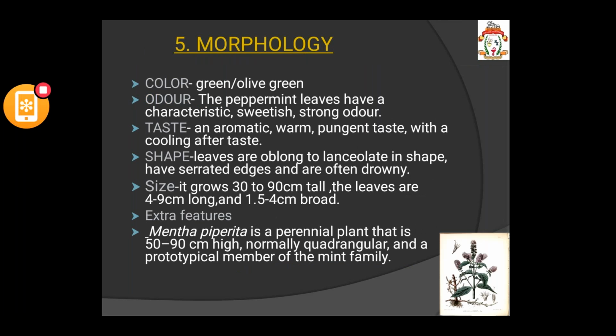Morphology: color green or olive green. Odor: the peppermint leaves have a characteristic sweetish strong odor. Taste: an aromatic, warm, pungent taste with cooling aftertaste. Shape: leaves are oblong to lanceolate in shape, have serrated edges, and are often downy. Size: it grows 30 to 90 centimeter tall. The leaves are 4 to 9 centimeter long and 1.5 to 4 centimeter broad.